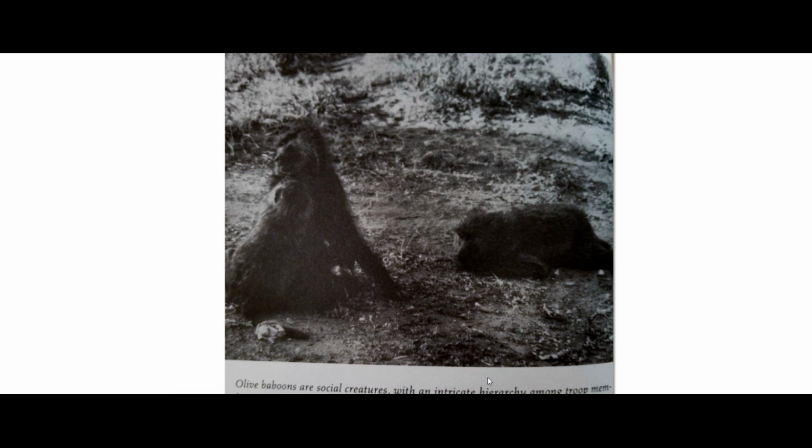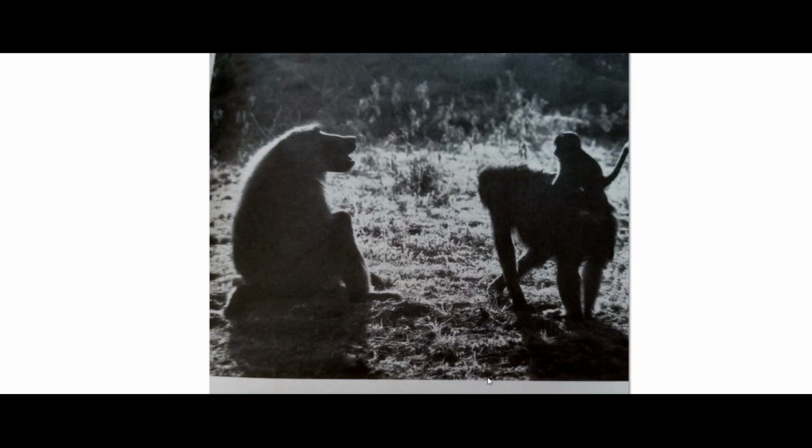Now, the olive baboons, it's kind of funny because some of the photos that people put online actually look like this species, their face. It's funny to me because I know they're not around here, so it's just intriguing. So I wanted to share some of this.